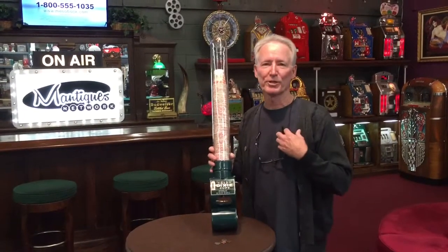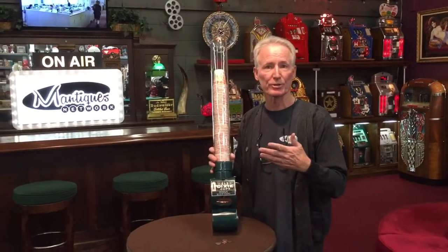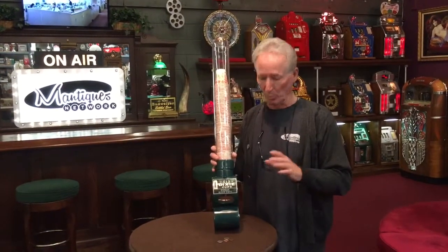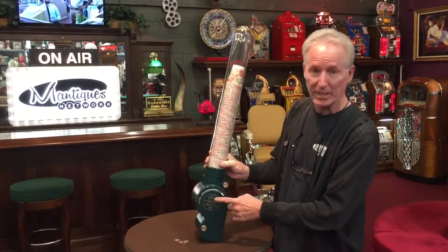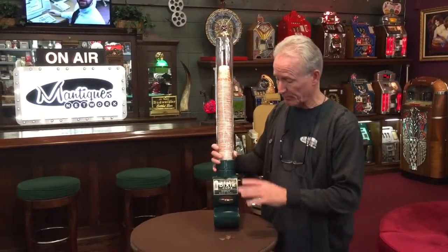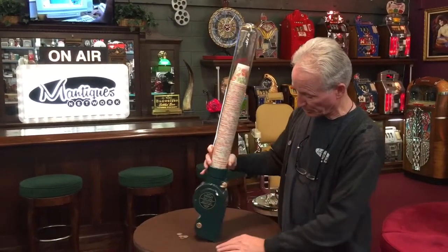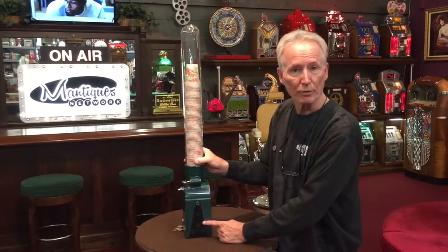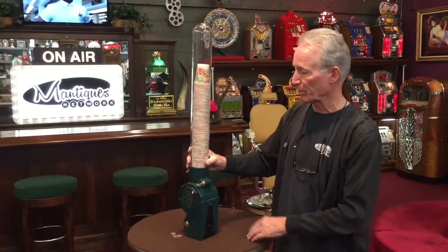So I have always admired these Dixie Cup vendors. I've had a few of them over the years. So we got this one in, we did a nice paint job on it, able to save all of the nice original decals. Okay, so it's been all freshened up real nice, as well as it has original locks, we've saved those. It has the wall mounting bracket, so this is ready to be put into your home, bathroom, wherever you want to put it.